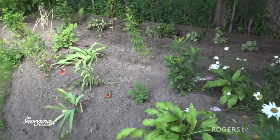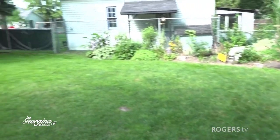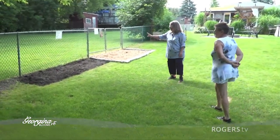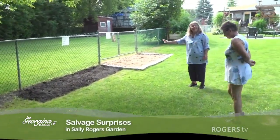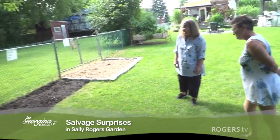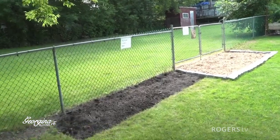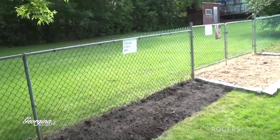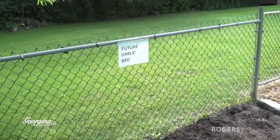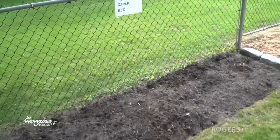And as we round out your yard, I love this, and my husband loved this from the tour as well. So this is an empty bed with signage. Future garlic bed. And so you'll be planting that in October. My sister has quite the garlic bed at her house, so I just thought maybe I'd have a garlic bed, and I like garlic. Oh yeah, it's good for you.